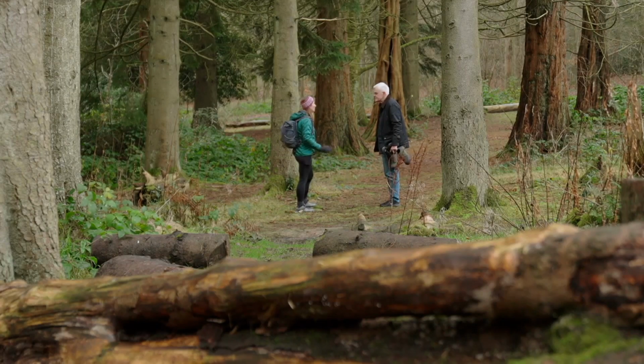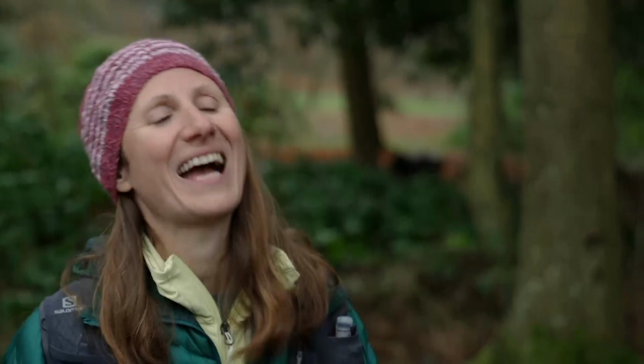Something that's comfortable, that I put on straight away and feel good in. Good grip is really important. You want to feel nice and safe and secure when you're putting your feet down. And I think the other most important thing is waterproof. Keep your feet dry and you'll be smiling all day.